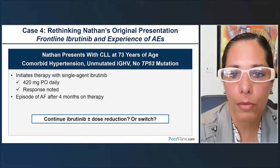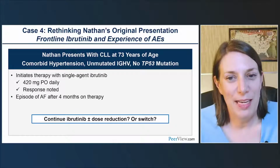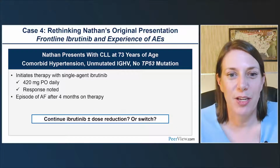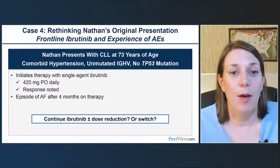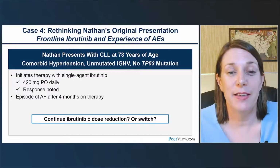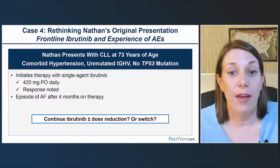And then we'll go to another case. All right, so we're going to keep the same disease categories and keep the comorbid hypertension. Now, Nathan does go on single agent ibrutinib. He has a response and things are going really well. And then after 4 months, he develops an episode of AFib.